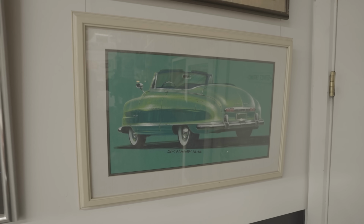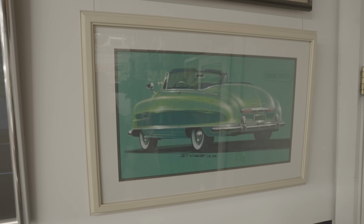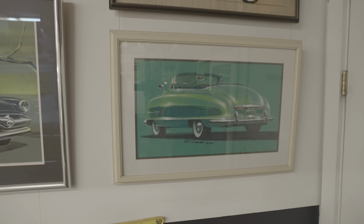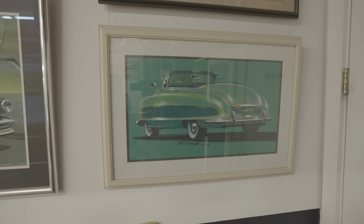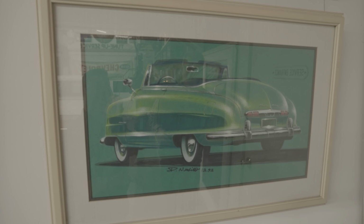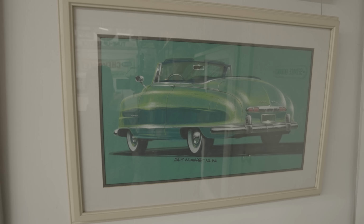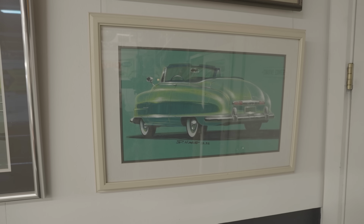So this is actually a fantasy piece by Dick Nesbitt that gave you an idea. This car was never built, but in Dick's mind, maybe it should have been built. It's a bathtub Nash convertible. What a cool car that would have been. Dick had a great rendering style, and still does, and I thought he captured that car very beautifully.